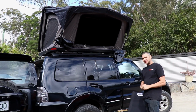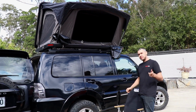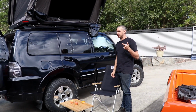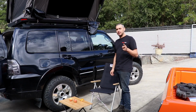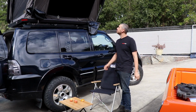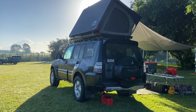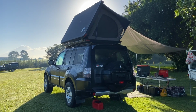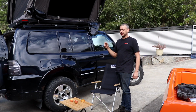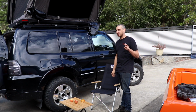So, how do you get in it? There's a ladder, but the ladder's in the car. Truth be told, I was so excited after setting it up. We finished up in the night time, stopped by the supermarket on the way home, got some lemon squash, got some food, went camping over the weekend, rode the dirt bikes, super comfy. It took me, how long was it to set up? 45 seconds, pop it up. Awesome weekend, and it was really cool to get a gist of what else I need when I'm camping.